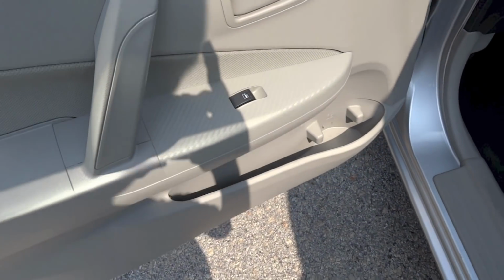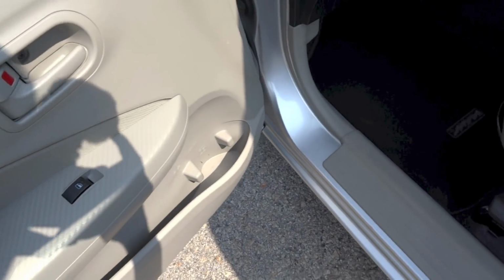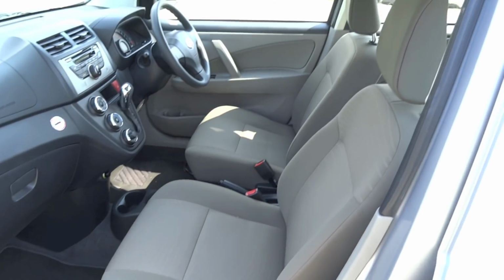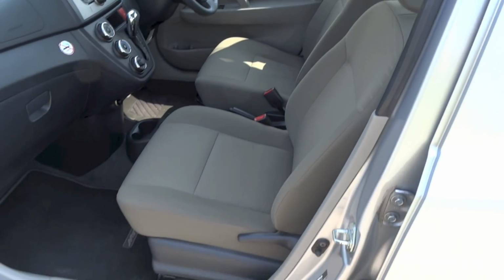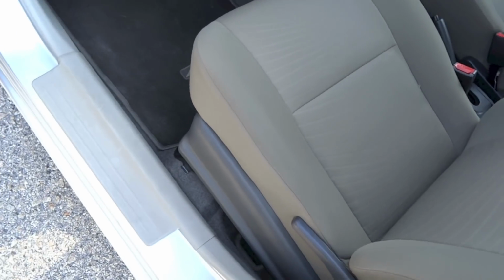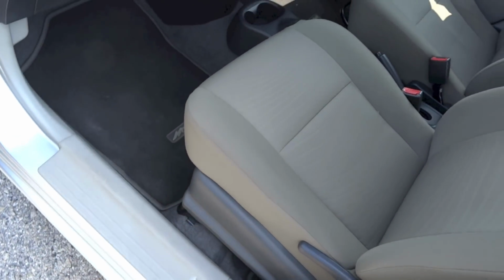Window control, storage, bottle holder, and the front passenger seat does get full manual adjustments as well, with the same set of adjustments as the driver's side, just that this side loses out on the height adjustment.